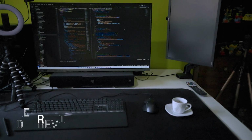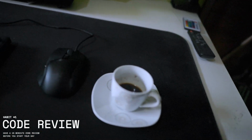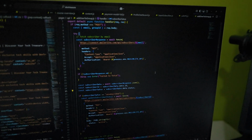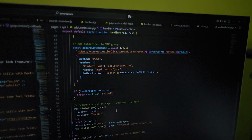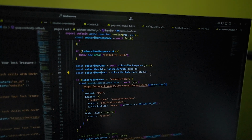So the first habit I have for you is to have a 15 minute code review before you start your day. Make sure you have your coffee ready because you're going to need some caffeine while working, and then go to your latest code, the code that you wrote probably yesterday night or the last time you worked, and review it from start to finish. Make sure everything is fine, and sometimes you're going to notice some stuff that you missed. I'm going to give you some examples over here.